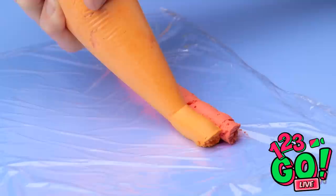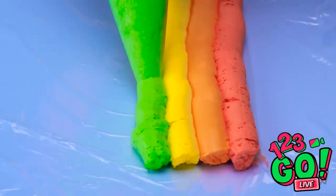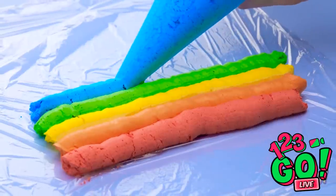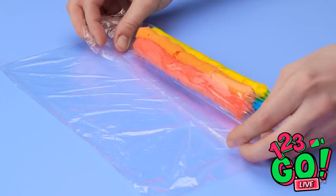Rainbow frosting is easy to make. You just have to take your frosting colors and line them up on plastic wrap. However many colors you want in your rainbow, of course. There we go. I'll end with this pretty purple color. Now I'm gonna roll it up with plastic wrap.